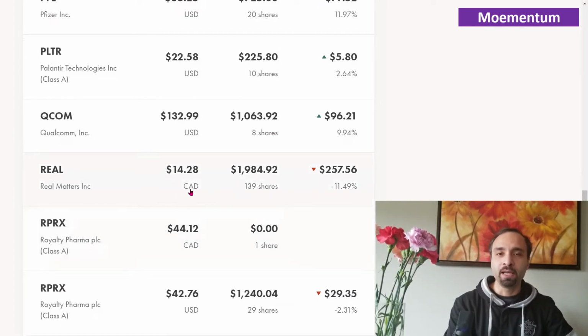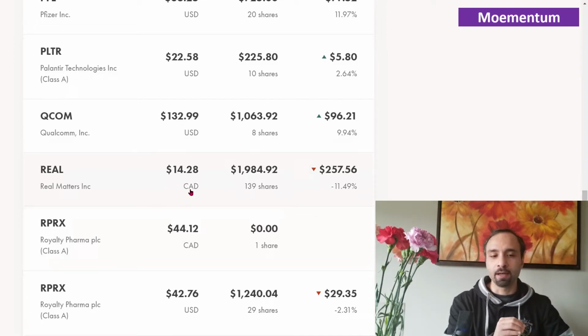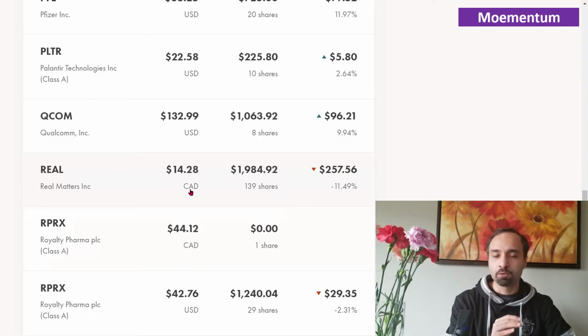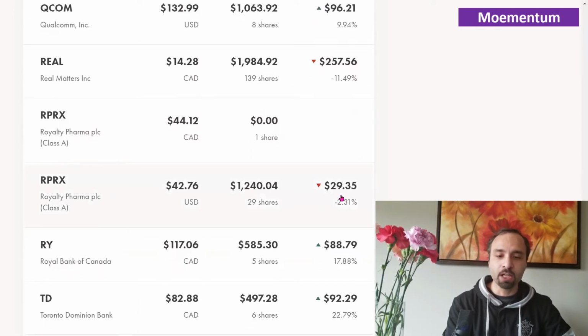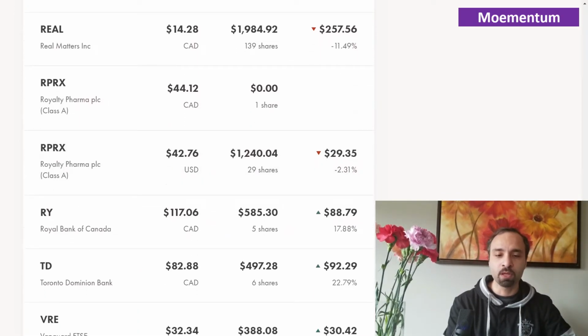Ideally, I would like to buy and pick up these shares at a price under $14, but I would be happy to pick up these shares even at a price within 14.2 or even 14.1, if I can pick up those shares at those prices. Royalty Pharma, we own 29 shares. It is showing a negative 2.31%.